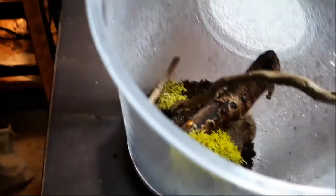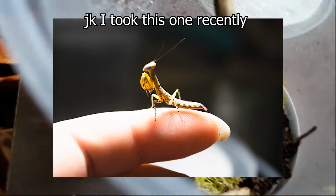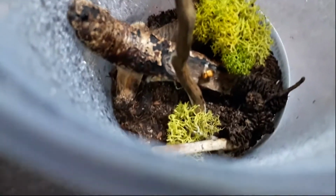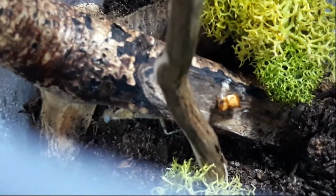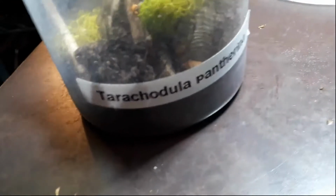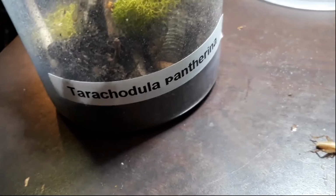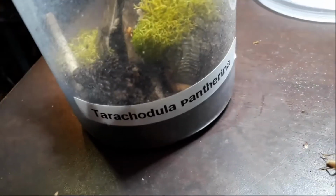I have a really good photo of him that my partner took. I'll put it up on the screen, from when he was like a little baby, when I first got him. So spooky looking. He's got that red butt and it looks really pretty. But this is the scientific name. Pterochodula pantherina. Pterochodula pantherina, I think. Don't quote me on any of these.